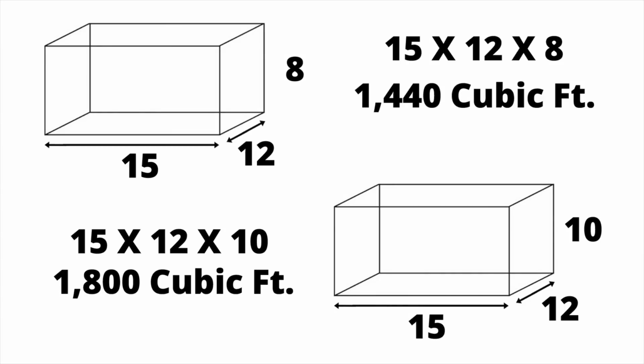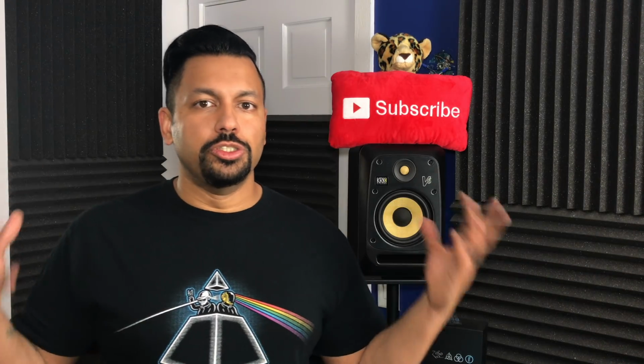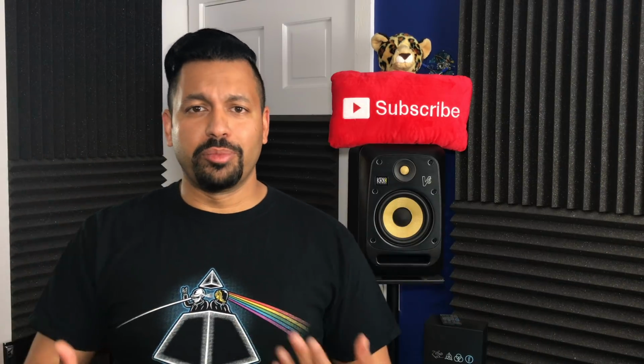Now on the bottom picture, we have 15 by 12 by 10, which is 1800 cubic feet. You're definitely going to want to put in a 12-inch subwoofer here, for sure. Now before we get into the larger rooms, since I do have a larger room, I didn't want to just use arbitrary numbers. I wanted to measure my room so I can help myself out and at the same time display all this information for you guys.